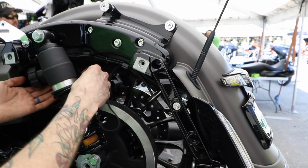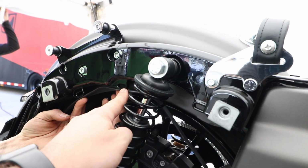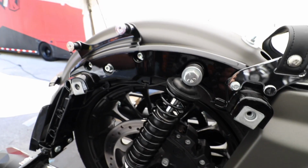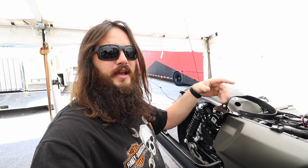Right side, you'll know what to do because you've already done it on the left side. So this side has the same loops that are actually being used as the left side. This side, we'll just throw some zip ties up there and it'll look like this.